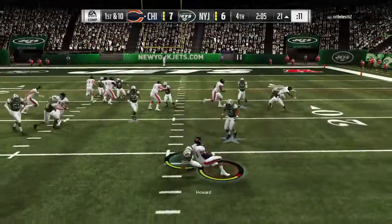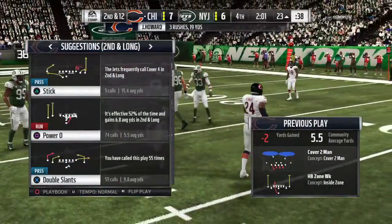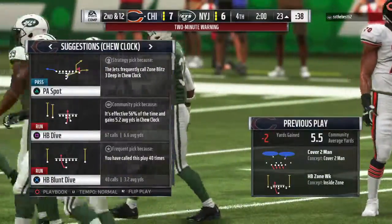Trubisky with a give to Howard. And he will lose yardage here back at the 23-yard line. It's a loss of 2 there, bringing up second down.